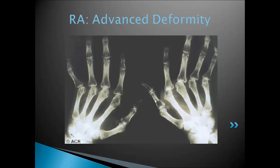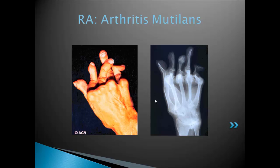Okay, so here we see more radiographic things where you see the ulnar deviation, the sweep. You start to see the narrowing of the joint space and the evidence of early subluxation, where again the joint, instead of lining up like that, starts to slip down. Okay, and then you start to see the cystic erosive changes, like that little bubble there or that little bubble there. Okay. And this is referred to as arthritis mutilans.